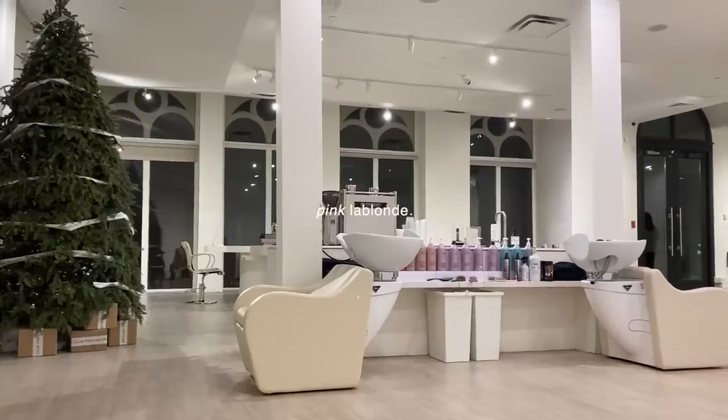Getting ready to go get my hair cut. I'm gonna chop it much shorter than it is right now.